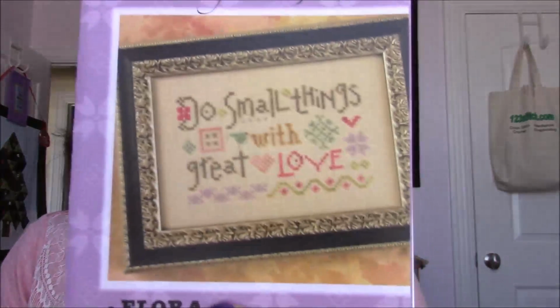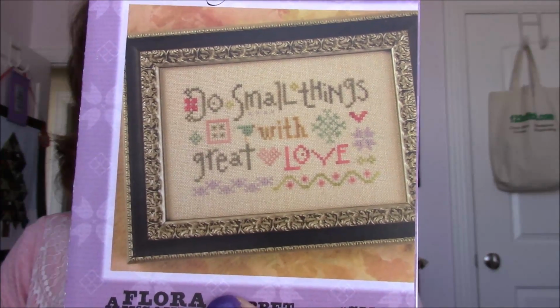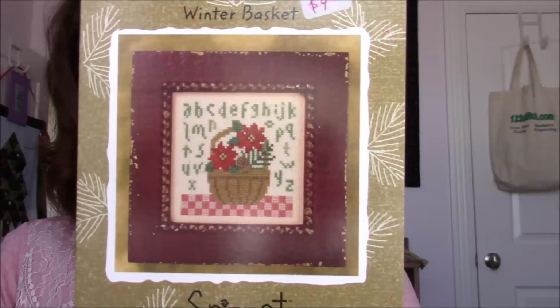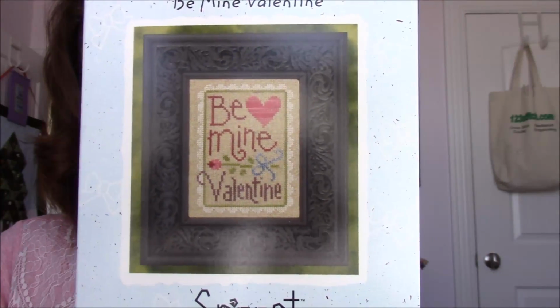I'll go with my next stack of a whole bunch of her smalls. These little small snippety ones. I guess most of them are called snippets. This one's at the top of the pile because I just bought it and you guys saw it like last week or the week before. Do small things with great love. And for we walk by faith, not by sight. And let's see, here's a cute little winter basket. Be Mine, Valentine. Now we have the 6 snow bells all put together.